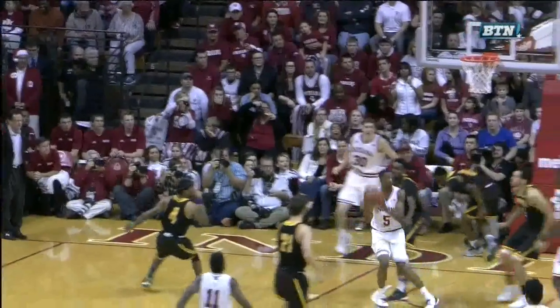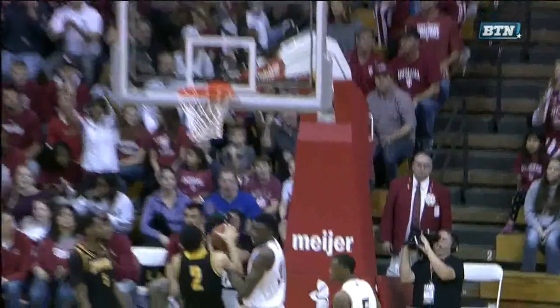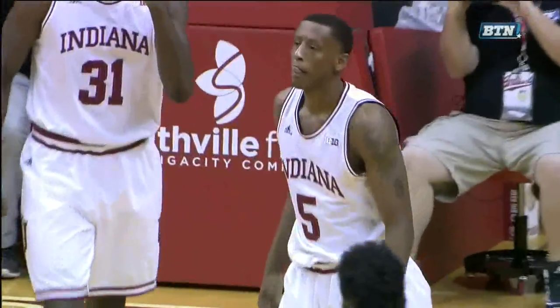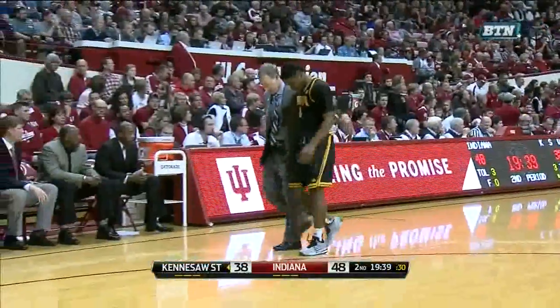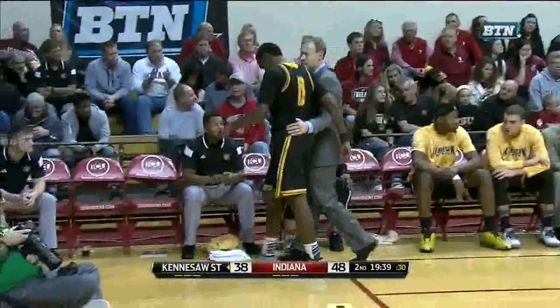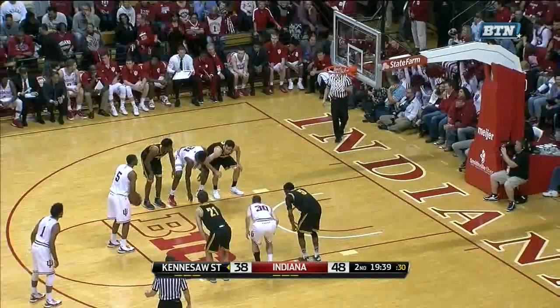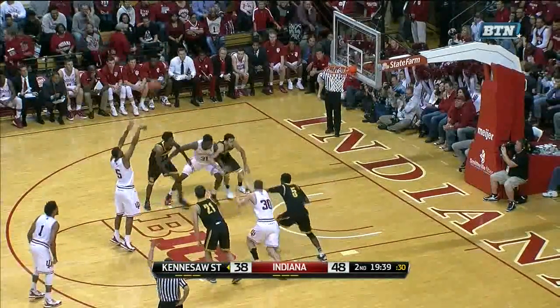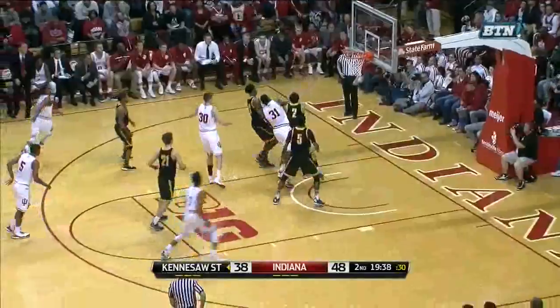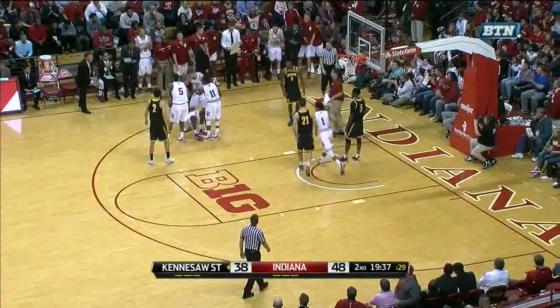Foul was on Bernard Morena, but the injured player, Kendrick Gray, you see him down just outside the baseline and getting some help off the floor. Kennesaw State, not a very deep team. They're missing an important player again tonight, as Nigel Pruitt is out for the 6th straight game, sidelined with a foot injury. Williams misses the free throw. Bryant battling for the rebound, and it'll go to Indiana.